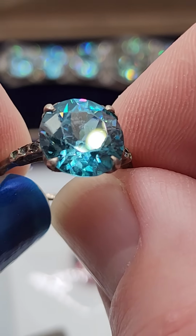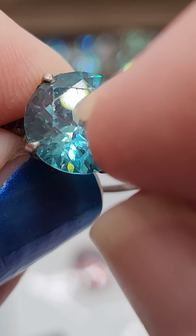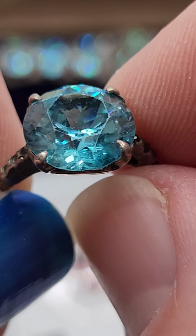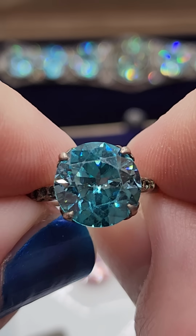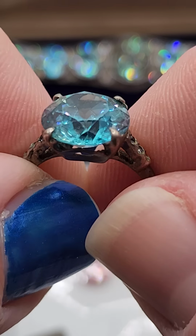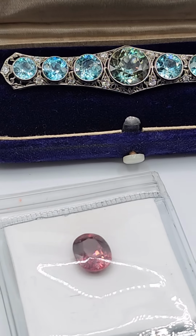Now remember, blue zircon is a very soft stone. So on the Mohs hardness scale, it's a very soft stone. Look at the little abrasions and the little wear on the table and the crown on that one. So there will be some wear on blue zircon, and you can get them repolished. This would need to be taken out of this mounting and then refaceted, but I loved that one very, very much. So we'll put that back in its box, and thank you again so much for joining me.